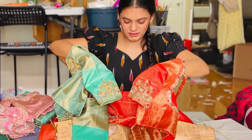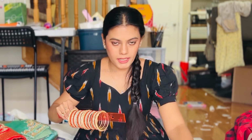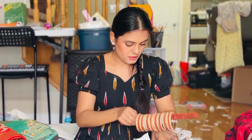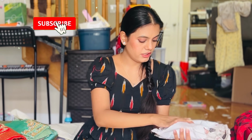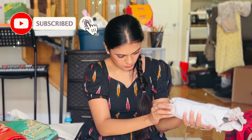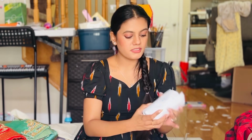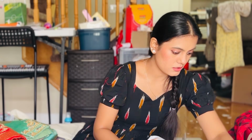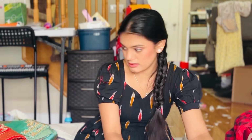It's similar. This is the bangles for this saree for me. I saw how they packed in the store. It was nice. They even written all the names and the color of the bangles, so it will be easy for me to pick which is which. And one of my favorite bangles is my sister-in-law's.